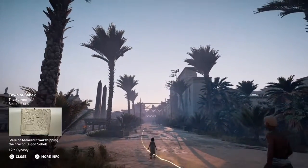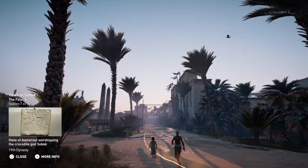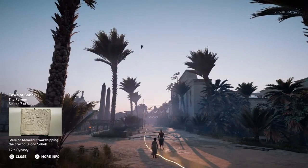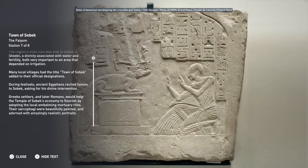The region's main cult was that of Sobek of Shedet, a divinity associated with water and fertility, both very important to an area that depended on irrigation. Many local villages had the title Town of Sobek added to their official designations. During festivals, ancient Egyptians recited hymns to Sobek, asking for his divine intervention.